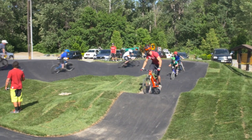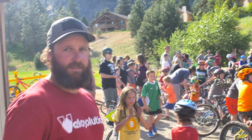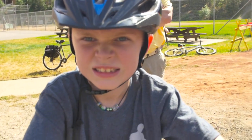Claudio Calori has been building tracks all over the world, and now we have some in the United States. We've had the privilege now to build in Leavenworth, Washington. It's been an amazing experience, and we're really happy that the kids are out there enjoying it.